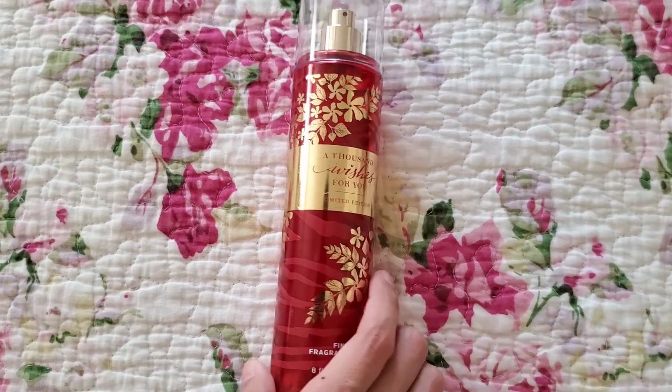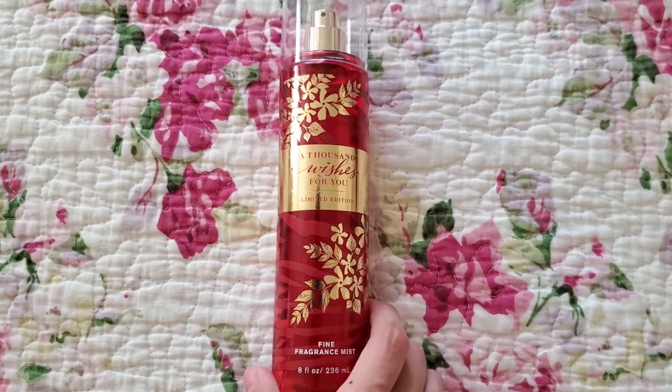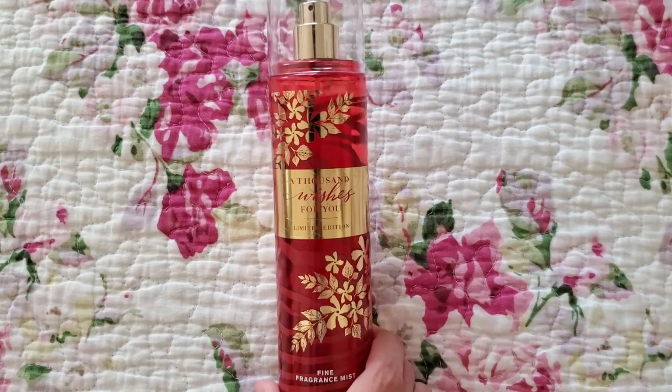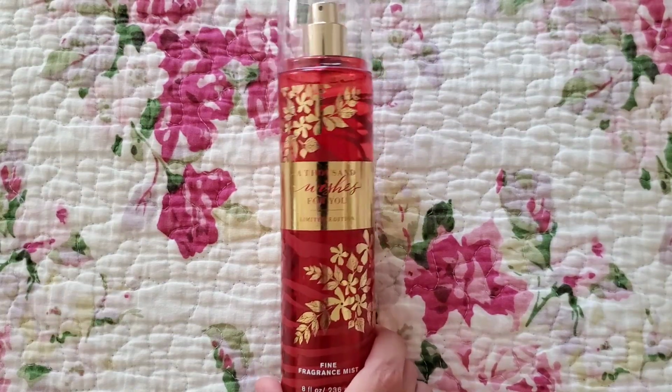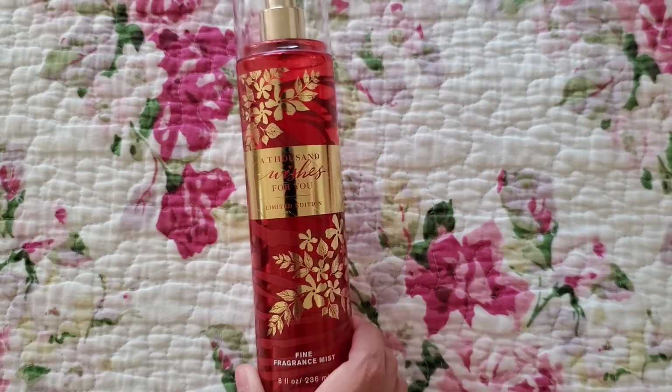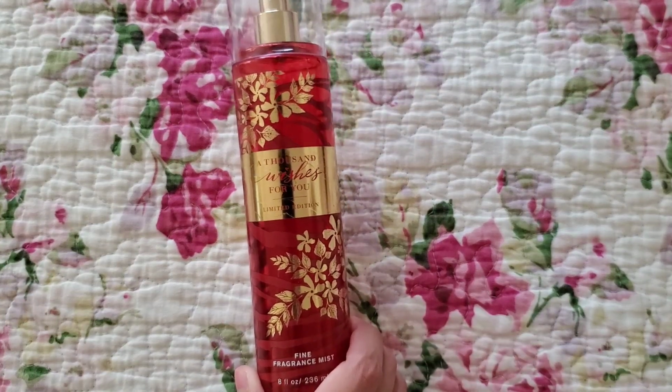And I initially thought, hey, I don't really like this product, but I'm warming up to it now. I just have so many that I want to finish up before I would ever think about repurchasing this scent. And like I said before, this does stain my clothes or my PJs.